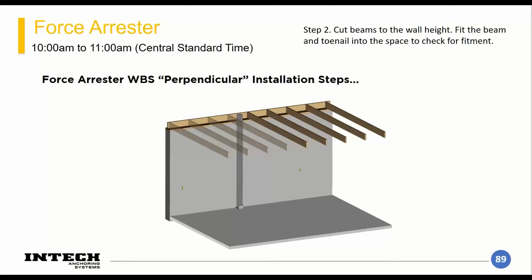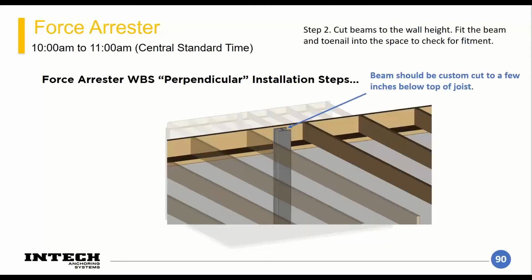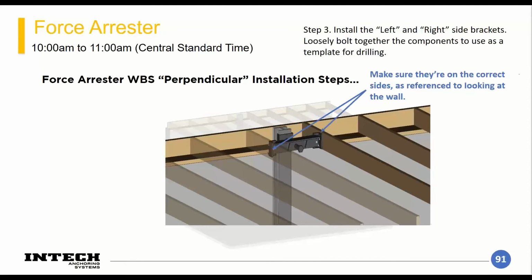And I think it shows on this next slide here, you're going to need to allow maybe a couple inches off the top of the joists to really span as much of the length as you can. Then once you've got your locations marked and your beams cut to length, you're really at this point ready to begin installing the system.